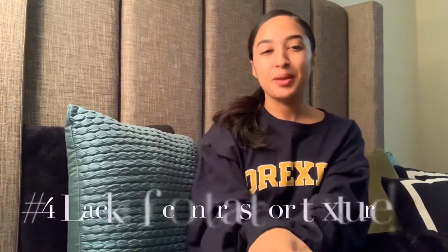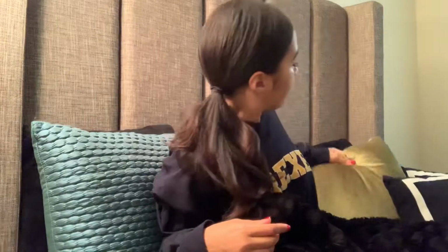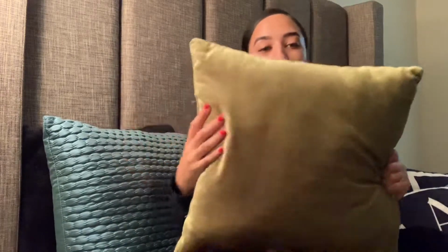Number 4 is when people have a lack of contrast or texture variations. So as you can see in my bed alone, I have some furs, I have some more silky, and it has a soft sheen material. I also have this velvety pillow, which gives you a nice variation on your bed or on your sofa, wherever you're having it, and it creates some interest and dynamic.